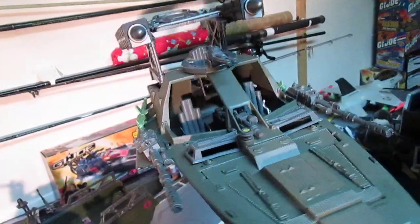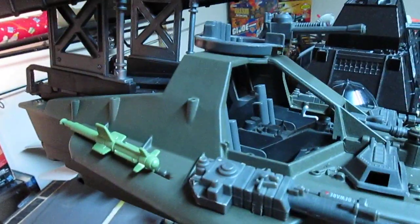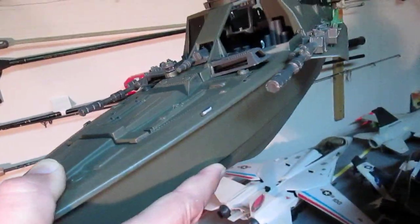Now, I didn't put the decals on yet, but I thought, I'll take this piece off from that one, put it on here, and then you could probably fit a quad or maybe the skiff in there. And it looks pretty awesome, all green.